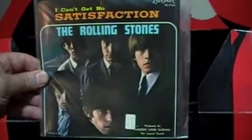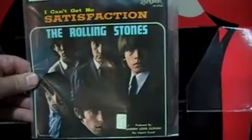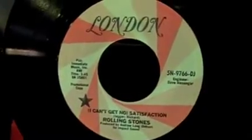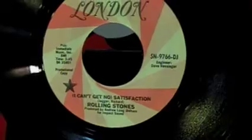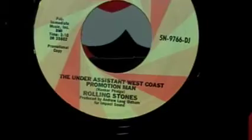The American 45 picture sleeve, I Can't Get No Satisfaction. Same on both sides on London Records. A couple different versions of the 45 promo of Satisfaction. It says promotional copy with a star. And of course the flip side, the Under Assistant West Coast promo man.